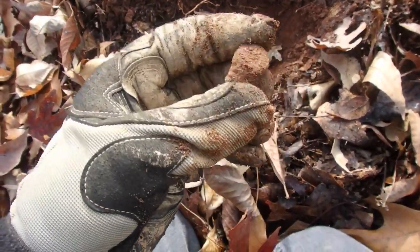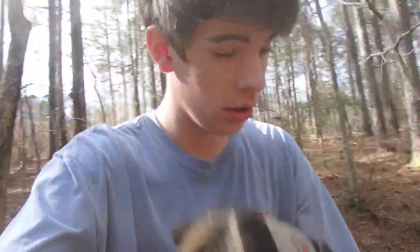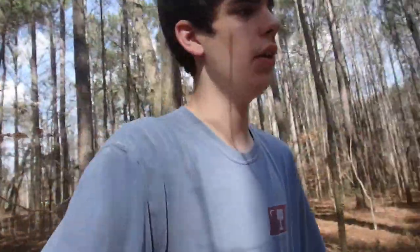It's another fired three ringer. Another one? Yep. Alright, so I'm gonna show y'all something that's pretty neat here. We're in the woods of a property that we found stuff at before. I've never shown y'all this though.